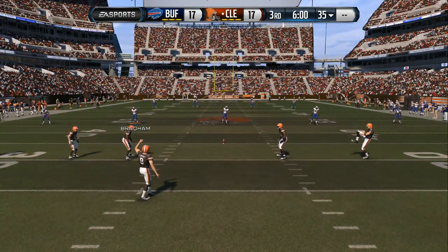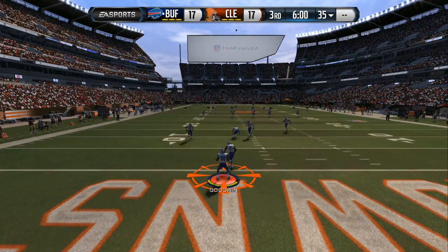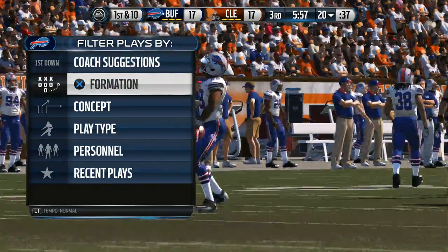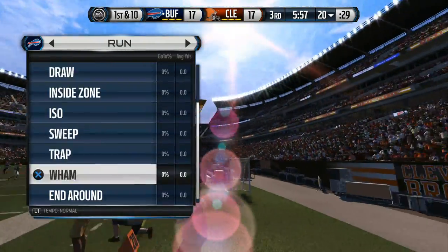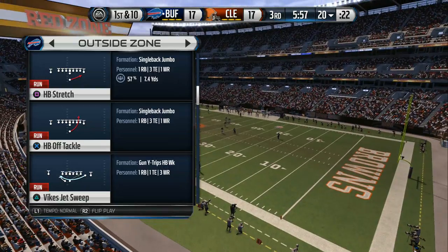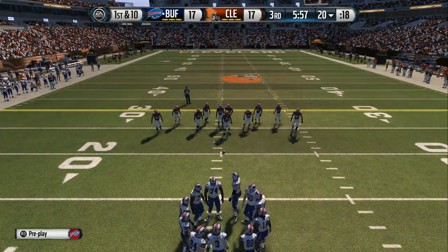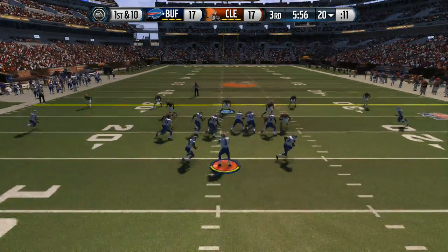Ready now to get the second half underway. Goodwin's running this one out. And it's the same as a touchback as he's tackled right at the 20. The Bills are getting set for their next possession. First down at the 20.